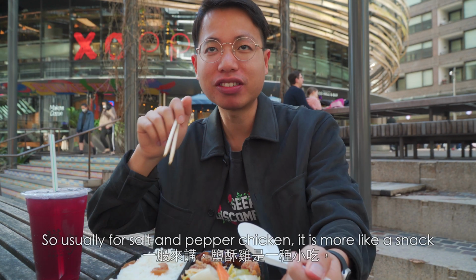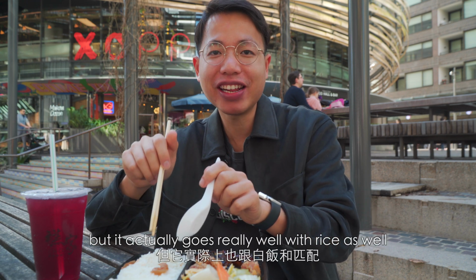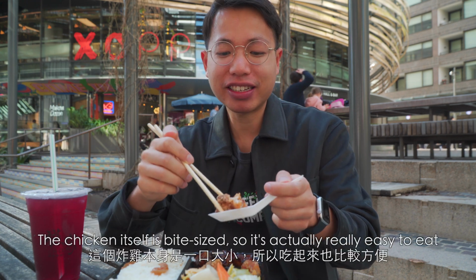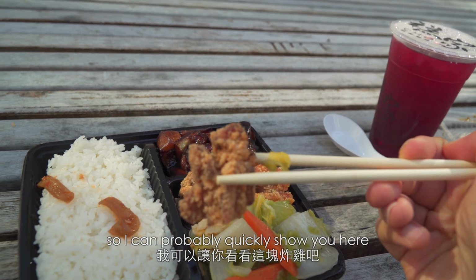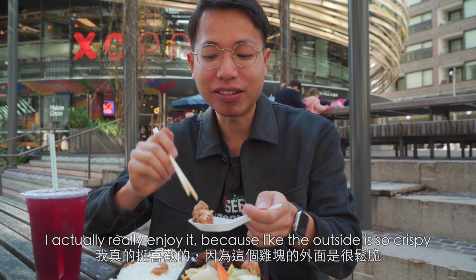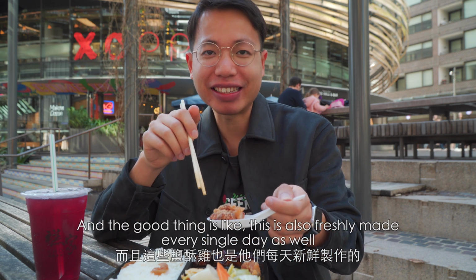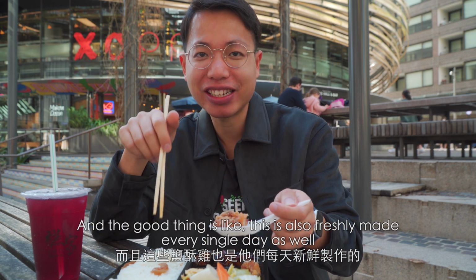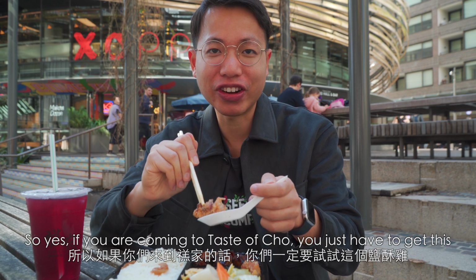Usually salt and pepper chicken is more like a snack, but it goes really well with rice as well. The chicken itself is bite-sized, so it's really easy to eat. I can probably quickly show you here. I really enjoy it because the outside is so crispy and the inside is so tender. And the good thing is this is also freshly made every single day. So yes, if you are coming to Taste of Cho, you just have to get this.